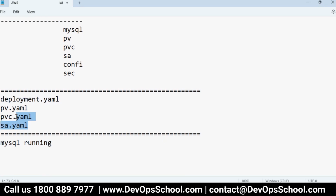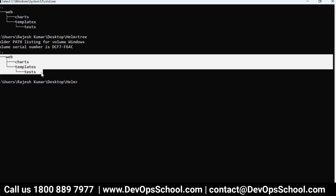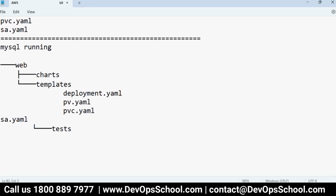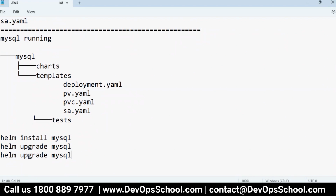So what you do, you go ahead and create a chart. Put these files inside the templates directory. Simple way I'm telling you. And now your chart is ready. That's all. So now what we need to do is helm install mysql. That's all. Helm upgrade mysql. Helm uninstall mysql. This you have to do.